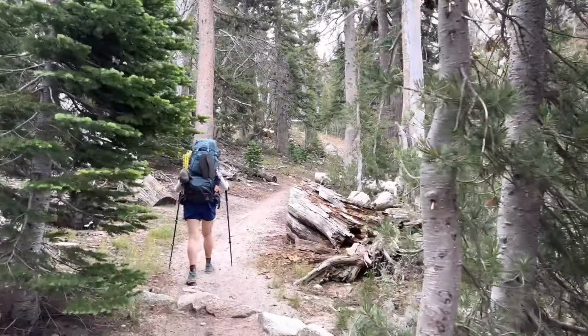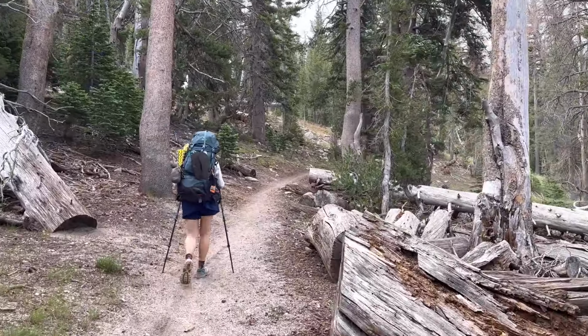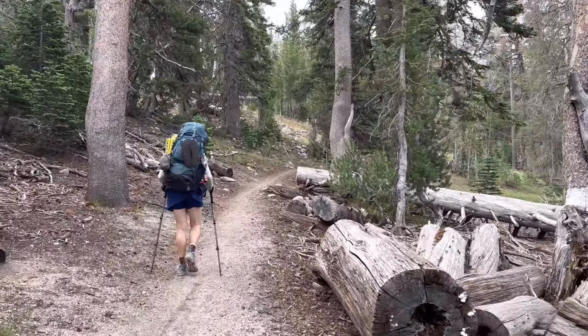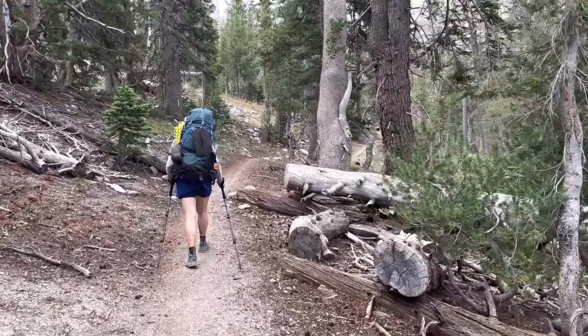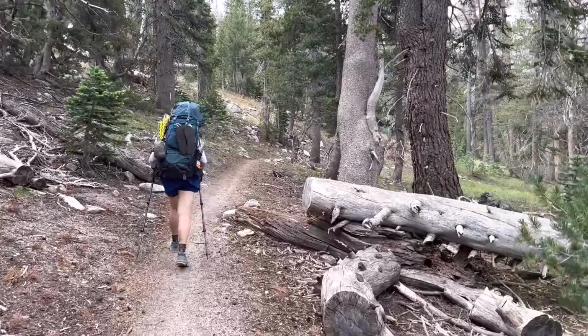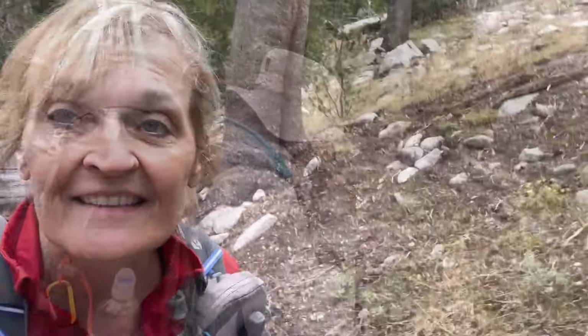All right, we are starting our climb up to Star Lake. It's about 1.1 miles away. Probably 500 feet of elevation gain, which isn't too awfully bad, I don't think. 500 feet of elevation gain at these elevations, I'm sure it's going to feel tough.